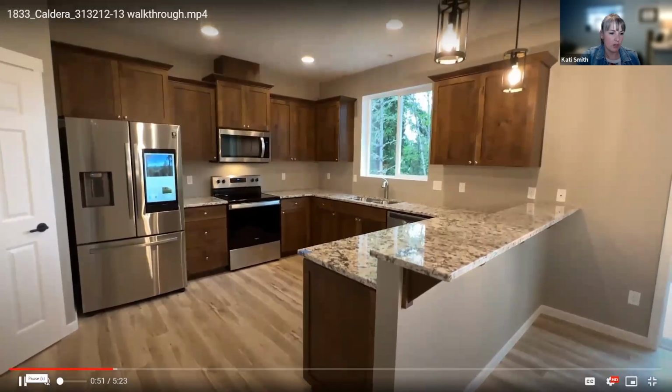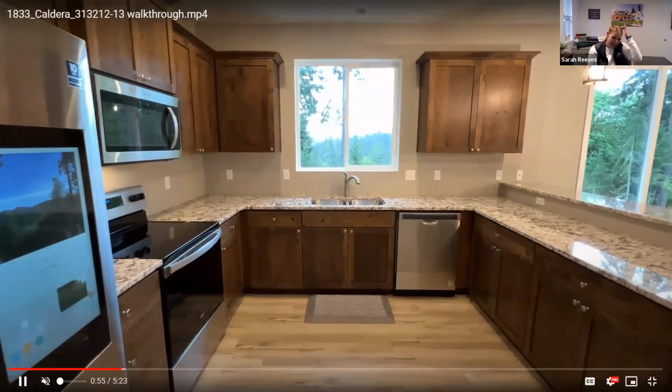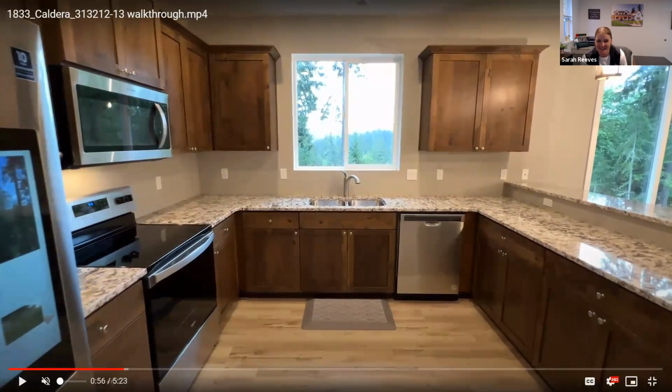Looks like their refrigerator is substantially smarter than my refrigerator. You could probably talk to it and make your grocery list. I think that'd be amazing.